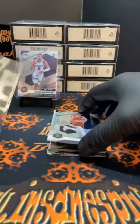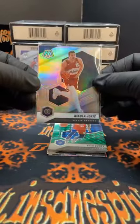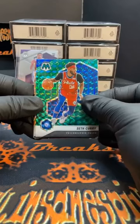We have a silver Jokic. I like the silver. This is just the standard silver parallel, not the mosaic or reactive, but silver Jokic for the Nuggets. Green Seth Curry for the Sixers.